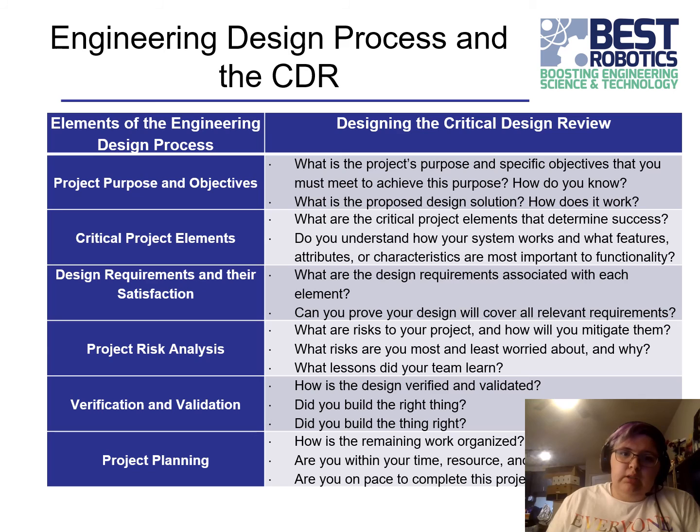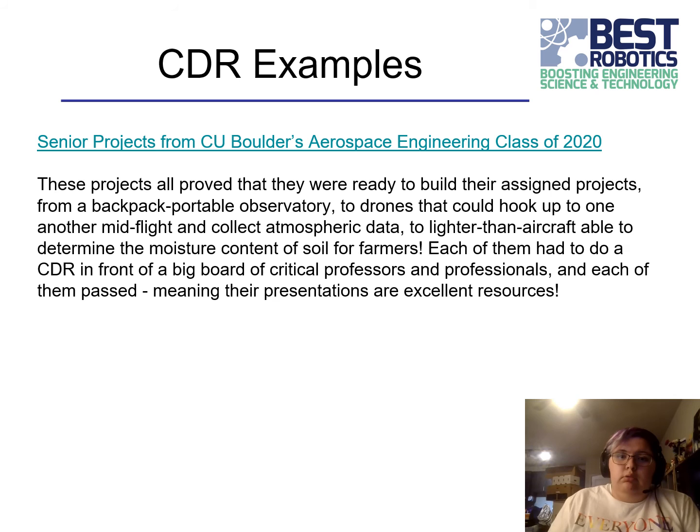It's important that you know what the project's purpose is and specific objectives that you must achieve in order to achieve the purpose. And everything kind of falls under identifying the correct purpose in the first place and moving forward from there.